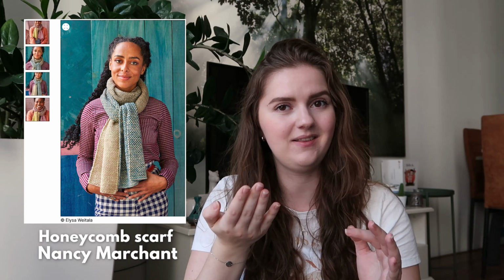It is a brioche stitch pattern. You can do the 2 colors, so you have like a reversible scarf, which I think looks very fun. I see some really fun colors that they did with like a blue and a green. You could maybe do a brown and a cream, or a cream and a green. Those are the colors that I like, of course.